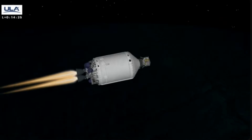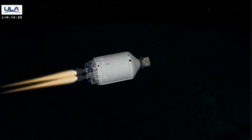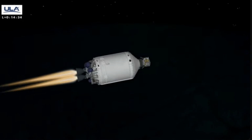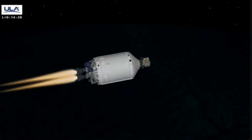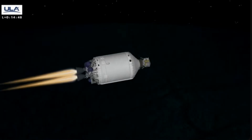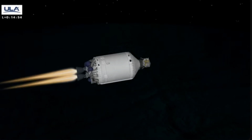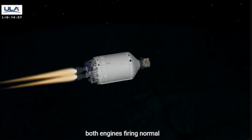GPU system is steadily making the correction down to a nominal MR. 1 minute, D'Amico. Both engines firing normally.